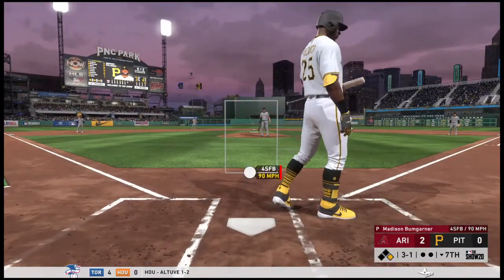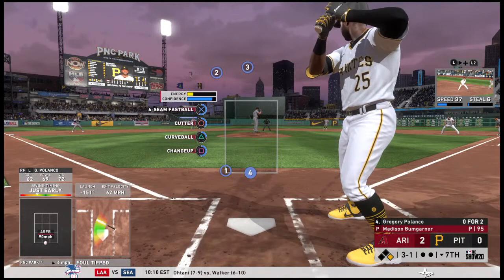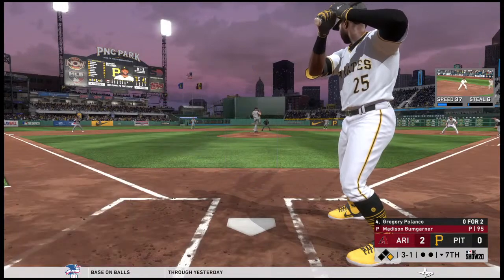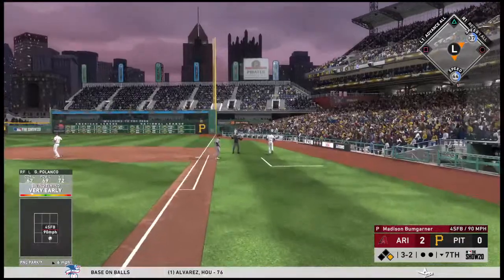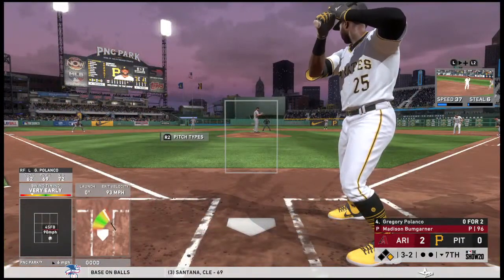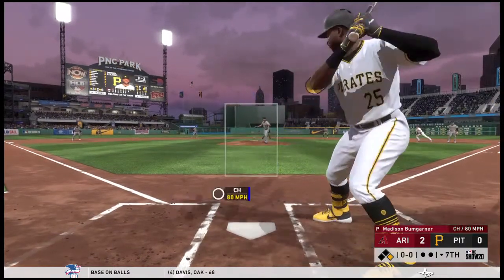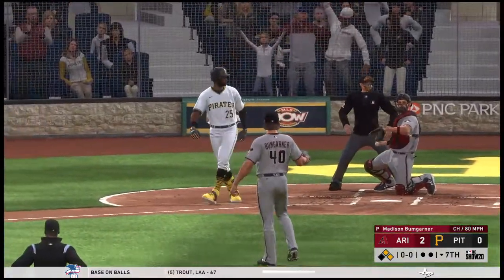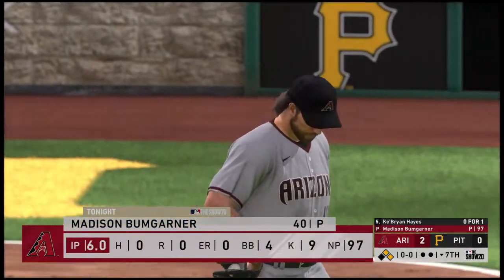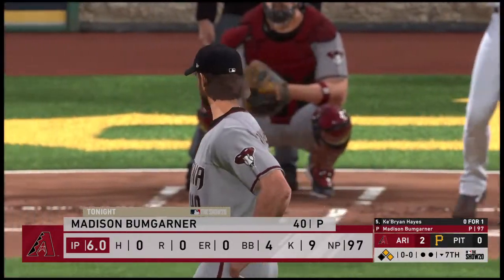Swinging away, and now the count will be 3-1. Hitter's count all the way. Here it comes. And he lays off there, ball 4. So back-to-back walks have him in trouble here with nobody out. Well, when you've been out there as long as he has, you have to expect to lose a little precision in your location. He's up over 90 pitches now, so he might be starting to tire a little bit. Something to keep an eye on.